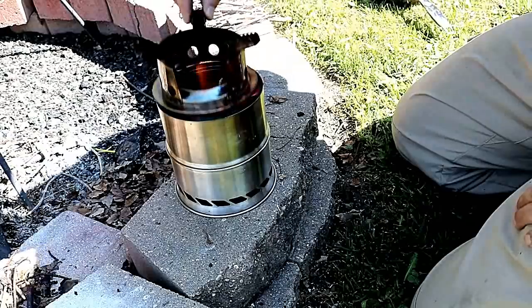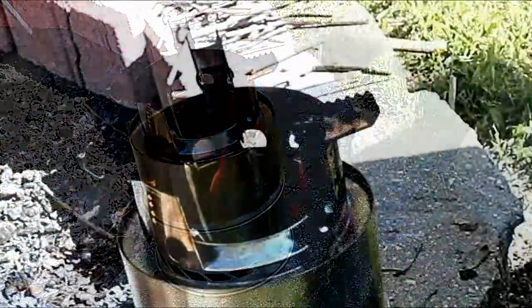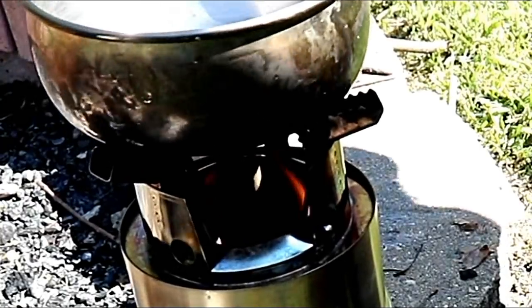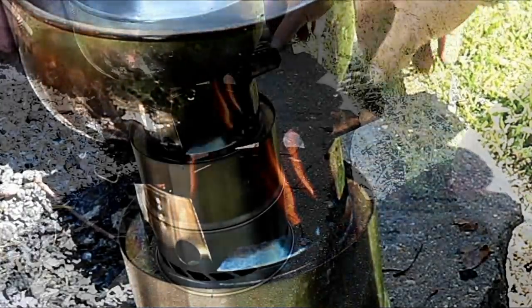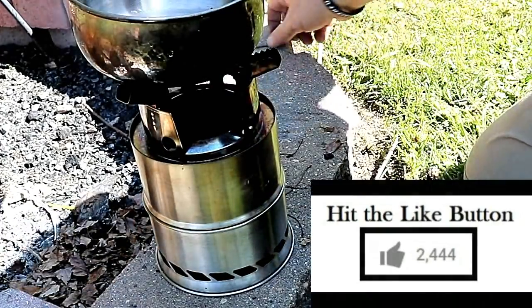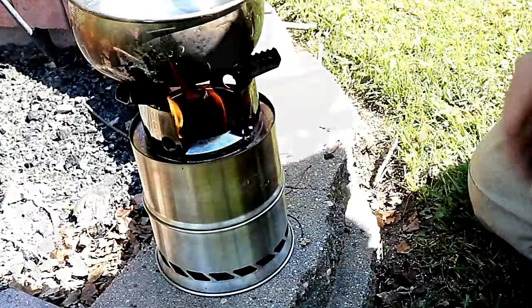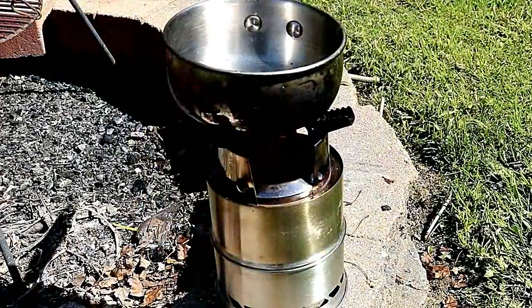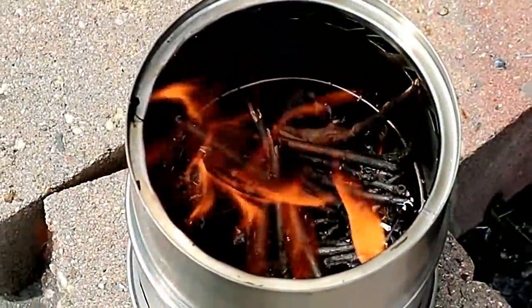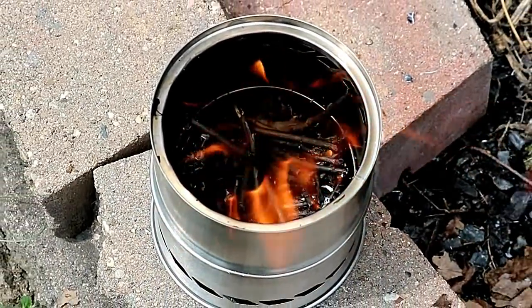And now I'm going to add the top back to it to show you how well it will hold a small pot. And like I mentioned before, I really like how it has this opening where you can keep feeding sticks into it without having to pick up your pot. I also like how it has a secondary combustion system, which you may be able to make out in this video, where some of the flames are jumping out of those ports towards the top.